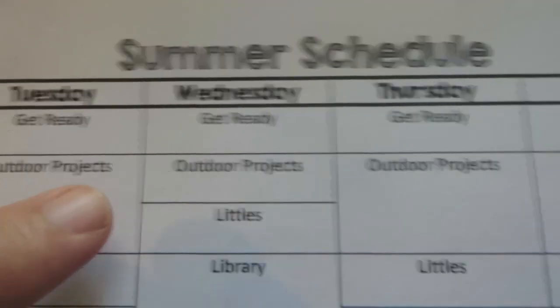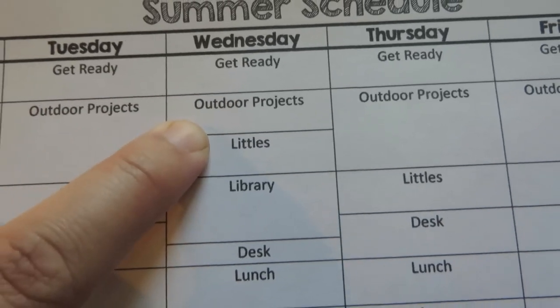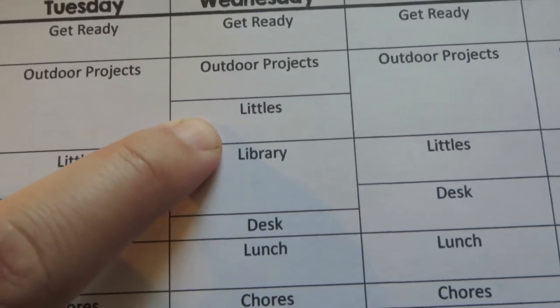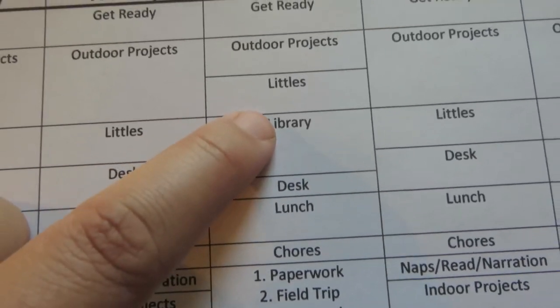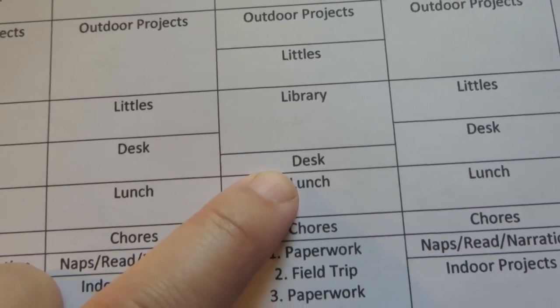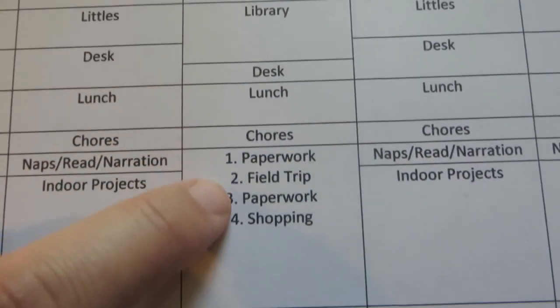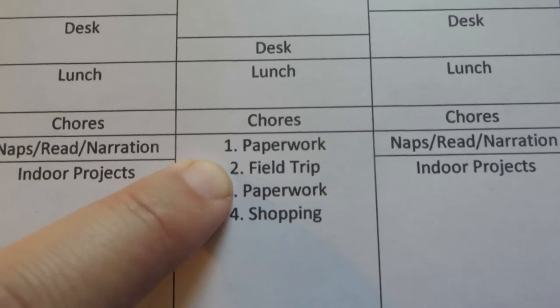The only day that's really a lot different is Wednesday. So I have a shorter amount of time to be outside. Then I have to get the little guys ready because we go to the library on Wednesdays. So, you know, everything had to scooch up a little bit. Then I have a shorter time working at my desk on Wednesdays. And then Wednesday afternoon I always do some sort of bigger desk work project.